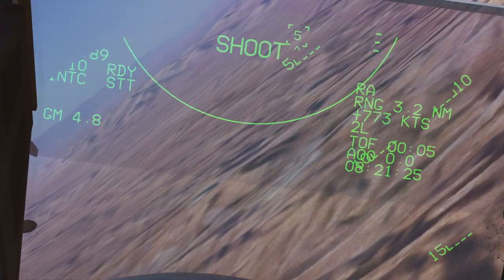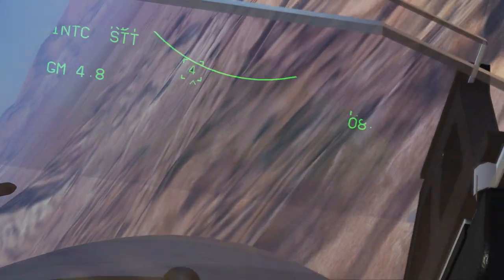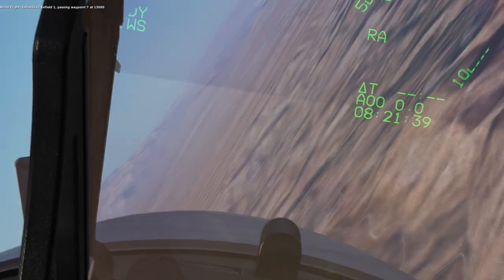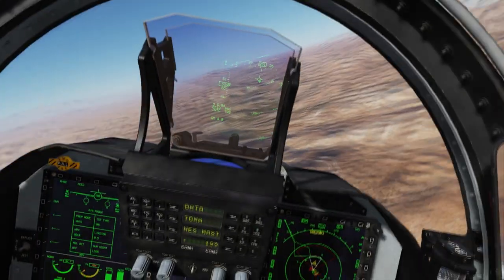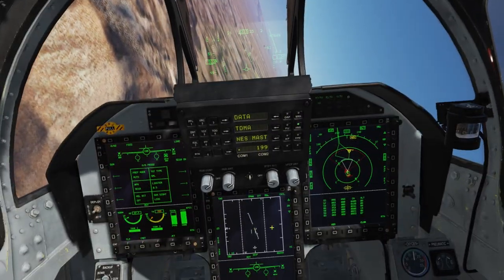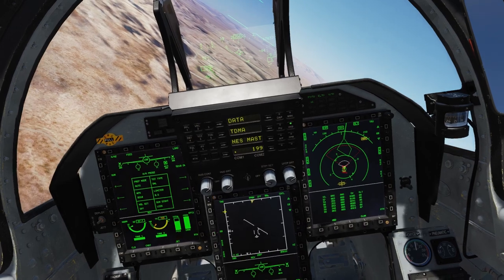Let's have a look. One, passing waypoint 7 at 13,000. That looks like a Mirage to me. Or a Viggen. Doesn't look like a Skyhawk. Close range combat mode. 10 kilometers. Wide area of effect.